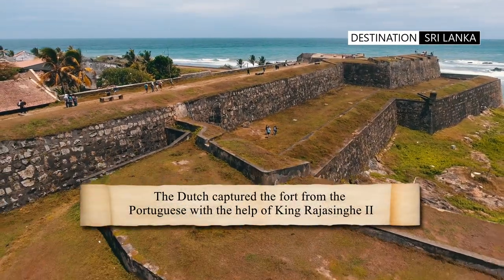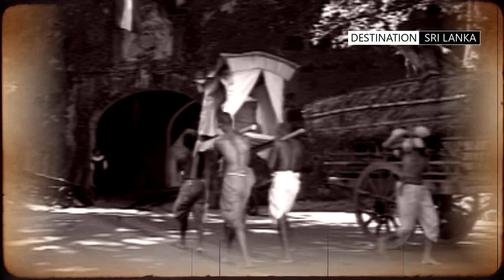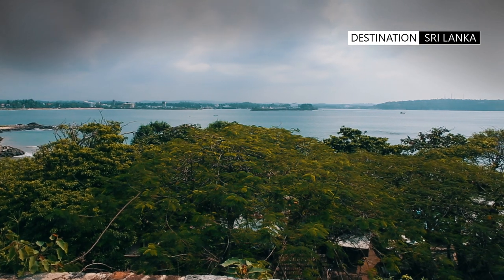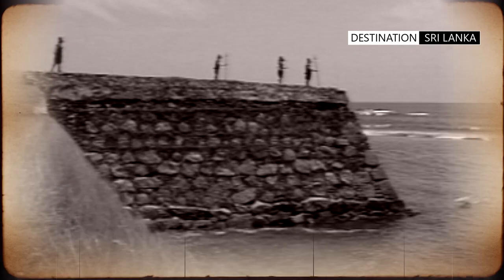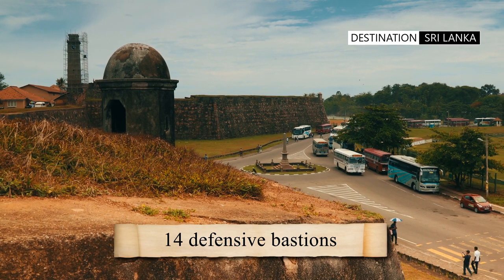The Portuguese were superseded by the Dutch in 1640. The Dutch were instrumental in fortifying and improving the structure using coral, stone and granite to bring it to the scale of the formidable fortification we see today. They proceeded to encircle the entire peninsula with stone ramparts and included 14 defensive bastions at strategic points.